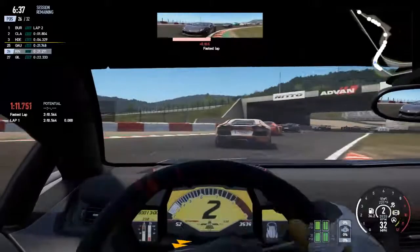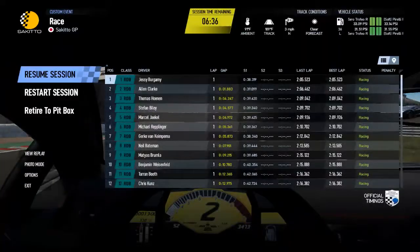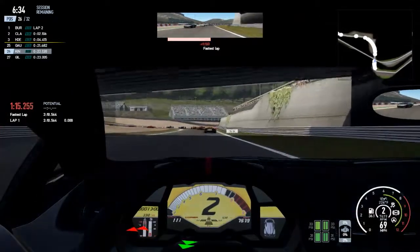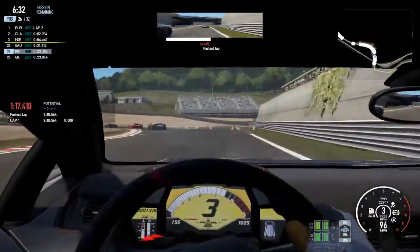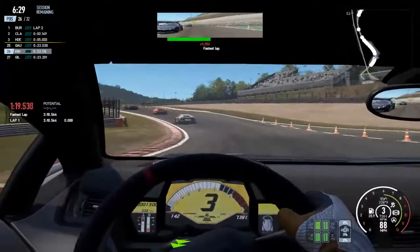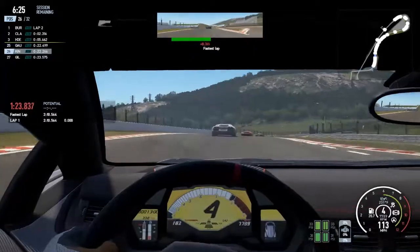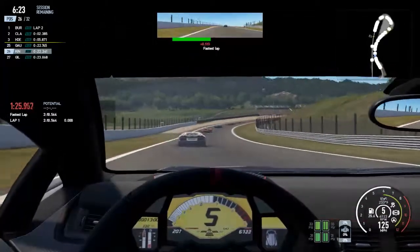Oh, there's the steering bug. At least in this I can just pause and... You saw how quickly it kicks in. But clicking out of the game, because I run windowed, I can just click as opposed to having to alt tab. But if you're not running windowed, alt tab out, alt tab back in again.